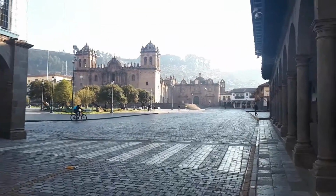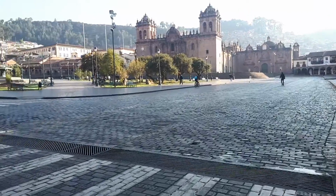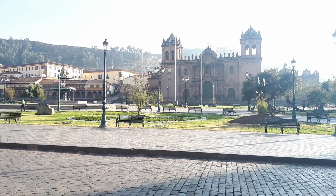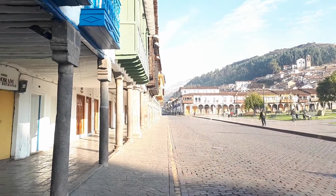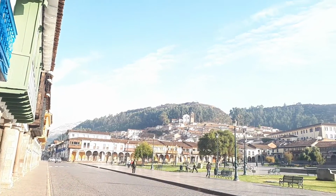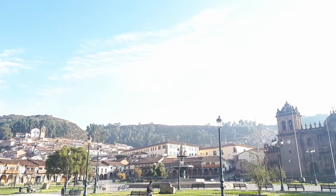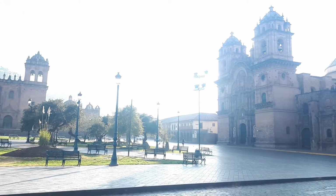Here we are, the main square, from a different angle, arriving from the Sol Avenue. The cathedral, San Cristobal Church in the distance, Plateros Street further up, Sacsayhuaman behind the hill on top of the mountain, and the Company church.